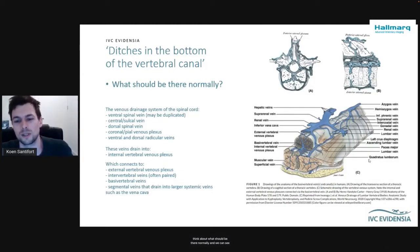There are several structures that are associated with those locations, and it's very important to have a grasp of the normal vascular anatomy in that area. You can see here on the slide all the vascular structures associated with the spine and spinal cord, and especially the one in the center of those vertebrae should be the basivertebral vein, which is depicted on these images here, slightly larger than it is in real life, of course.